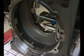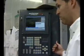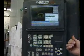We run it here on our CNC controlled machine. It's actually networked to our engineering department, so that after they model the part in 3D, they can write a program in CAM and send it to this machine, and we can run it here.